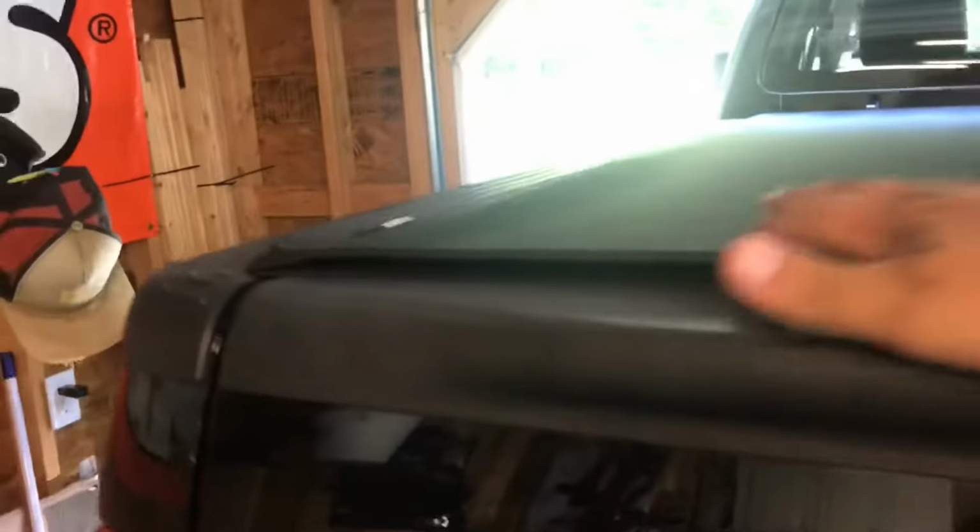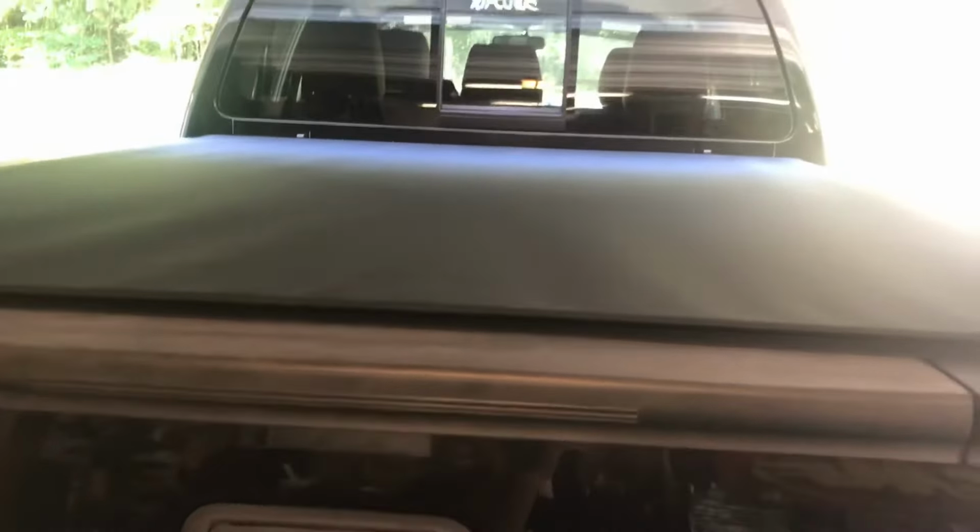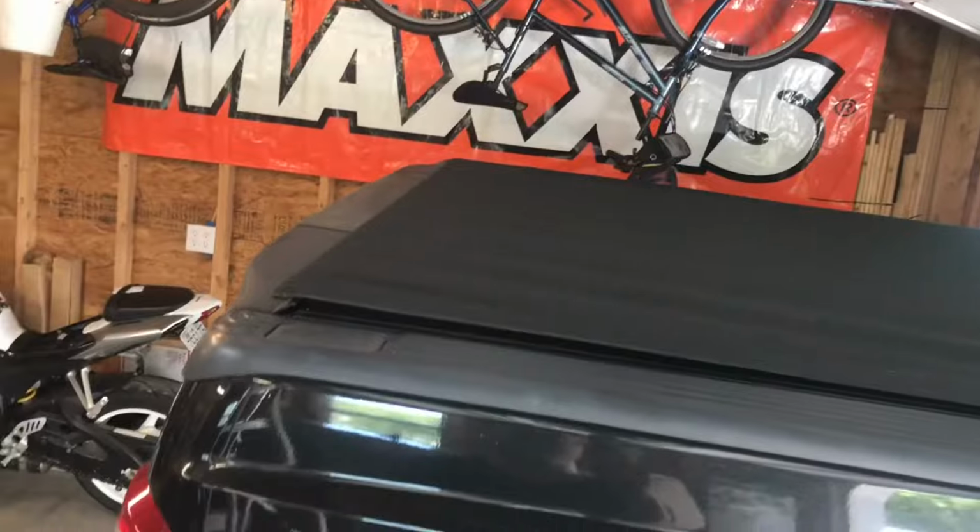And with that seal, it's pretty good. And then you just lock your tailgate, and unless somebody's got a machete, razor blade, or whatever, they ain't getting into your stuff. So I'm digging it. I do like it. It looks good. But we're just going to have to do, you know, some adjusting on it and see.